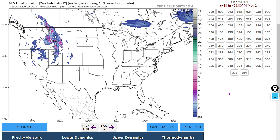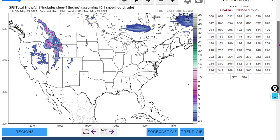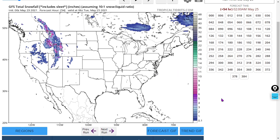That's the GFS snowfall forecast for total snow accumulation, according to Tropical Tidbits, through Tuesday, May 25th at midnight Universal Time, which technically is still Monday. Let's move it forward one more spot there. There's 6 Zulu, which is 1 a.m. Eastern Daylight Time on Tuesday morning. We're expecting to see 2 feet of snow having fallen, according to the GFS forecast, in that portion of northwestern Montana.